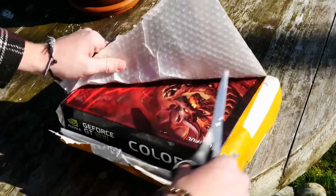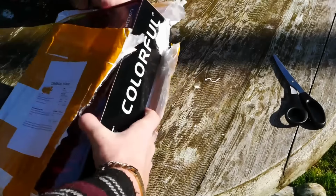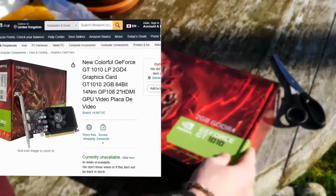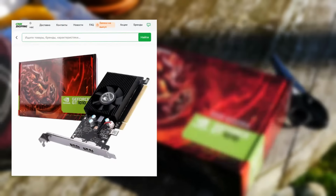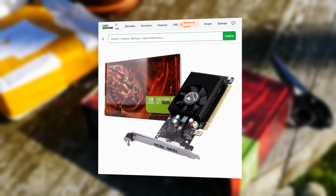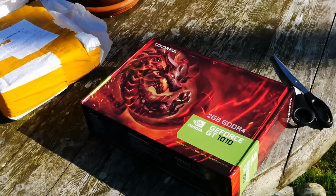I really can't capture just how rare and strange this card is, as every listing for it seems to return results that are either completely out of stock, or have such a small shipping radius, they seem nigh on impossible to actually order. But with that having actually arrived, what do you actually get inside the box of Nvidia's rarest graphics card?